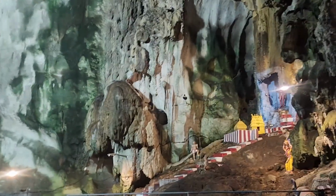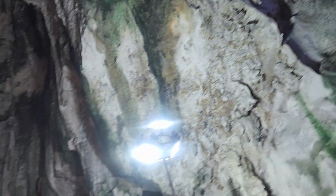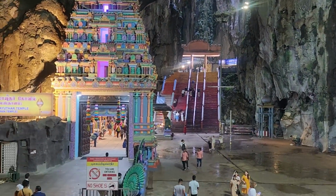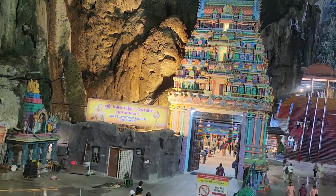So the Batu Cave system actually hosts 3 different caves. The Temple Cave, which is a cathedral cave, which is where we're in right now. The Dark Cave, which has guided tours showcasing ecosystems, including rare species of bats and spiders. And the Cave Villa, which is a gallery showcasing Hindu statues and artwork.